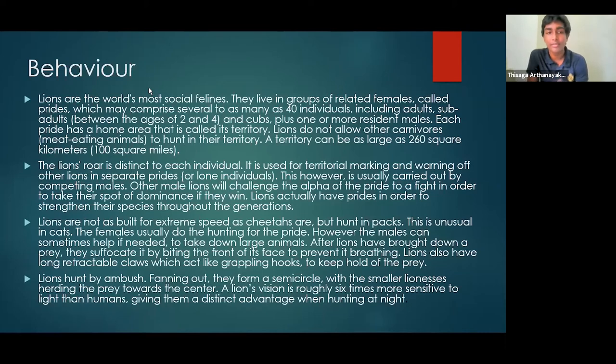So it means when they bring down the prey, they keep hold of the prey using their nails and they suffocate it by preventing it from breathing, holding it by the neck.